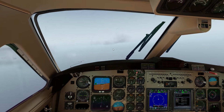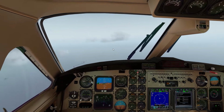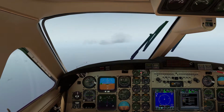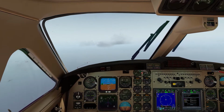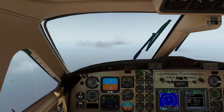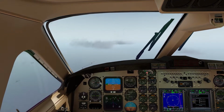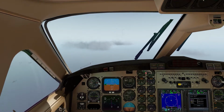Let's go ahead and pull it back up. Wind's gonna be, well, it's more like 100 degrees at 10 knots. So I'll have to be careful about how we're doing that.